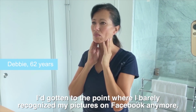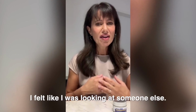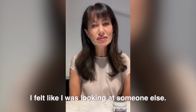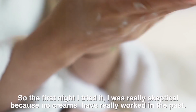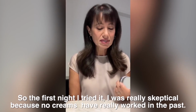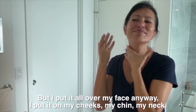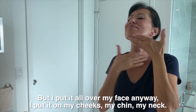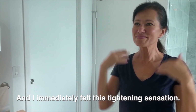I'd gotten to the point where I barely recognized my pictures on Facebook anymore. I felt like I was looking at someone else. So the first night I tried this, I was really skeptical because no creams had really worked in the past. But I put it all over my face anyway. I put it on my cheeks, my chin, my neck, and I immediately felt this tightening sensation.